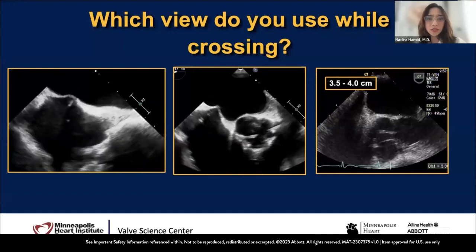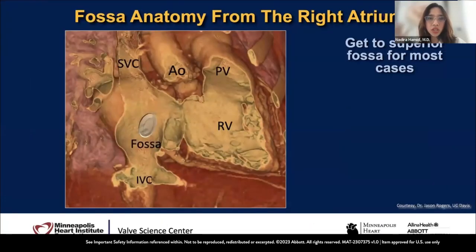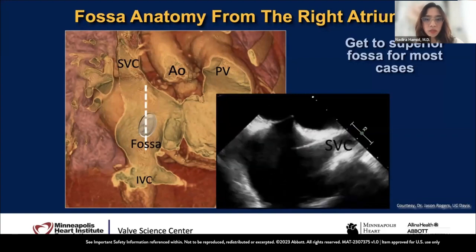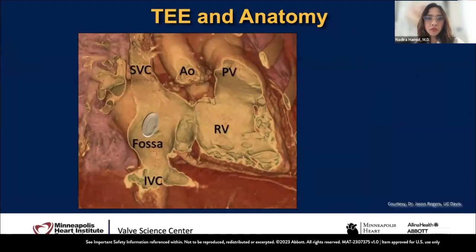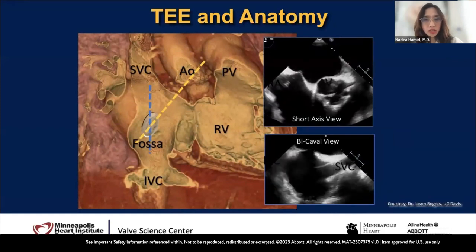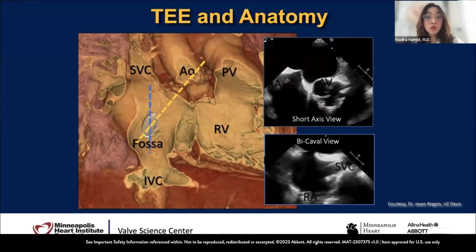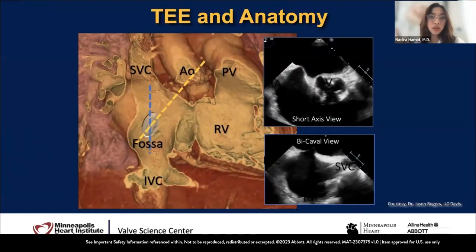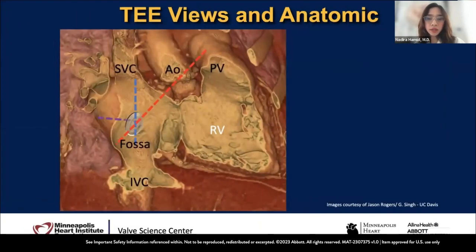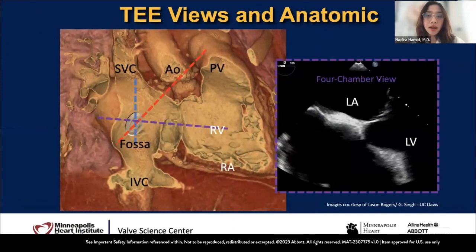That's right. And really understanding the anatomy is so important. You want to get to the superior fossa for most cases, and that's your bicaval view. Then from your bicaval view, you move to your short axis view, like what Ryan said, to confirm that you're away from the aorta, you're safe enough, you're still in the thin part. And then the other bit is checking the height of it.